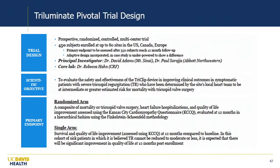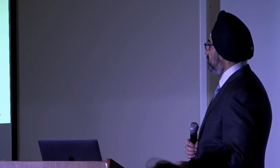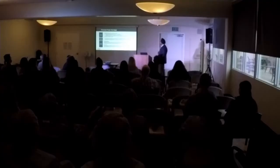When you do an early feasibility study, it's much smaller, but when you do a pivotal trial, you need a much larger data set. So about 450 patients. This trial just got up and running last year. What we're going to do is compare this tricuspid clip device and look at patients' symptomatic tricuspid regurgitation, and see if it helps them.